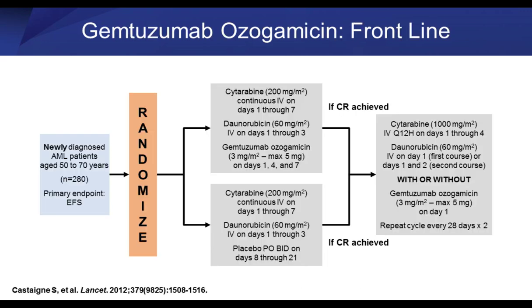So I'm going to talk to you about 2 clinical trials with Gemtuzumab Ozogamicin. The first is when you add it to regular chemotherapy with Cytarabine and Daunorubicin. So this is a newly diagnosed cohort of patients, a little bit older than the last trial. So these are patients older than age 50. So they're going to have a little bit tougher of a time with chemotherapy compared to what you saw in the last trial. And they got Gemtuzumab Ozogamicin not only added during the induction phase of treatment, but also in the post-remission phase of treatment.